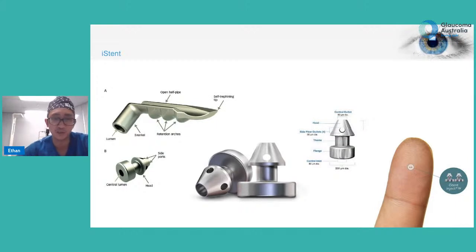But for those patients who are sitting on pressures of 26, 27 on multiple drops, who really need to get their pressures down into the mid-teens, this is not the device for that patient. I get a lot of patients asking me, can they have this when they've got very advanced glaucoma and needing a trabeculectomy? And the quick answer to that scenario is no, it will not get your pressure down anywhere near enough. And so really you're just faffing about, and we would worry that you'd be losing a lot more critical vision in that time, and you really need to move to more traditional big surgery.